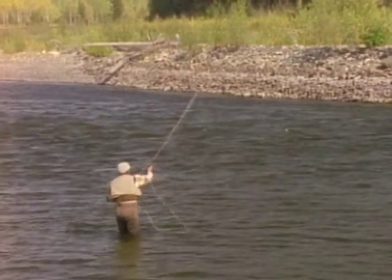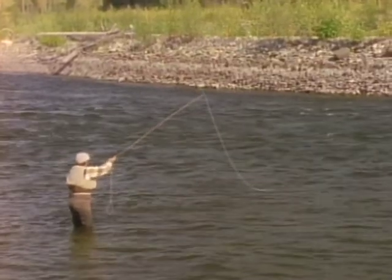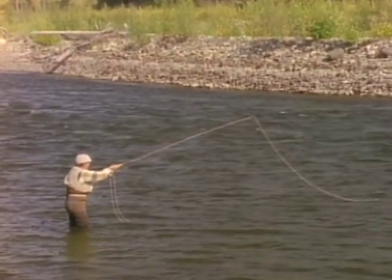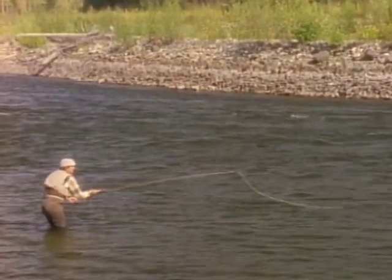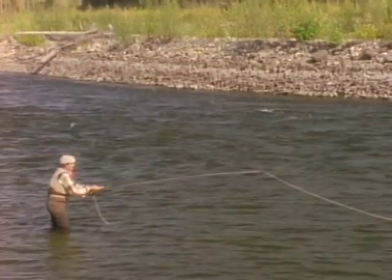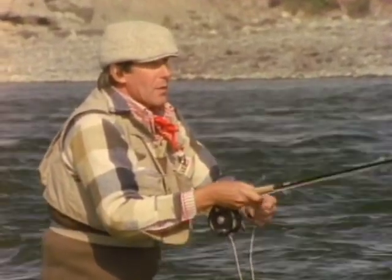You make that cast up and across stream. Take the slack in as the current brings the line back toward you. Follow with your rod tip. Then as the line comes tight, go into your downstream swing. Follow with your rod tip. Mend if you have to keep that fly moving as deeply as possible. Go on through with your swing. And fish into your hang down then. Give it a couple of tugs, twitches.